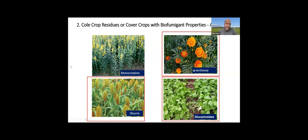So I previously worked with cover crops, especially cover crops with biofumigation potential or properties, which are cover crops that produce chemicals that can be used as natural pesticides. And so I just wanted to share some of the work. So here, you see sunn hemp, which is, I think, not commonly grown here, but back in Hawaii when I was working there, that's one of the cover crops that I used.